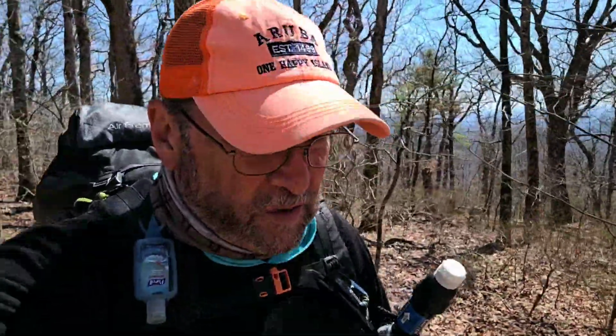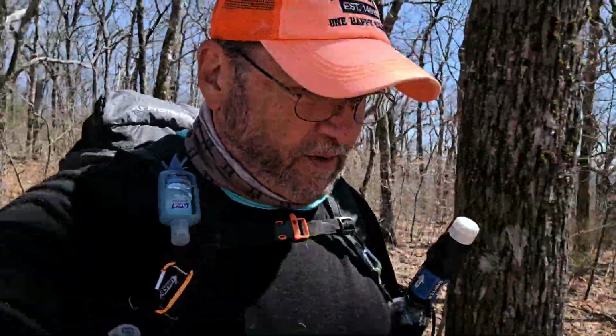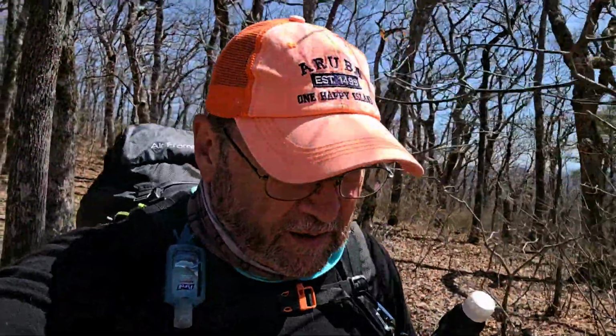It was probably 55 degrees up there. Wind's blowing a little chilly. I'm still wearing my therms. I probably could take them off and be okay, but too lazy. But we did drop our packs for about 15 minutes, took some pictures, and now we're on our way down.